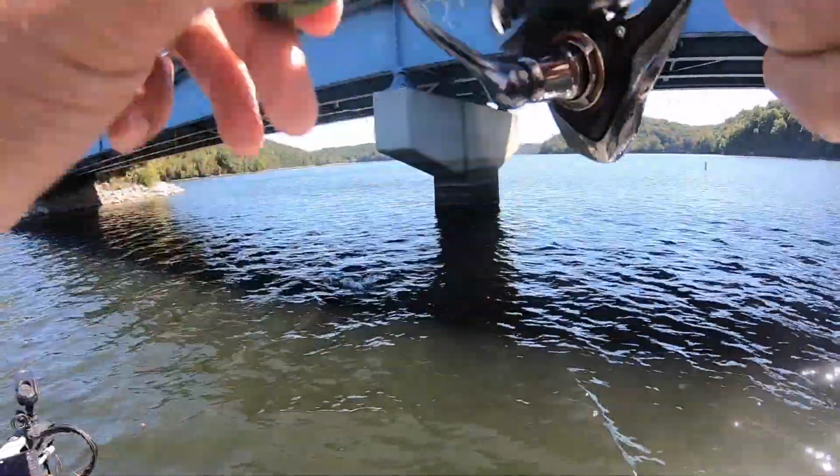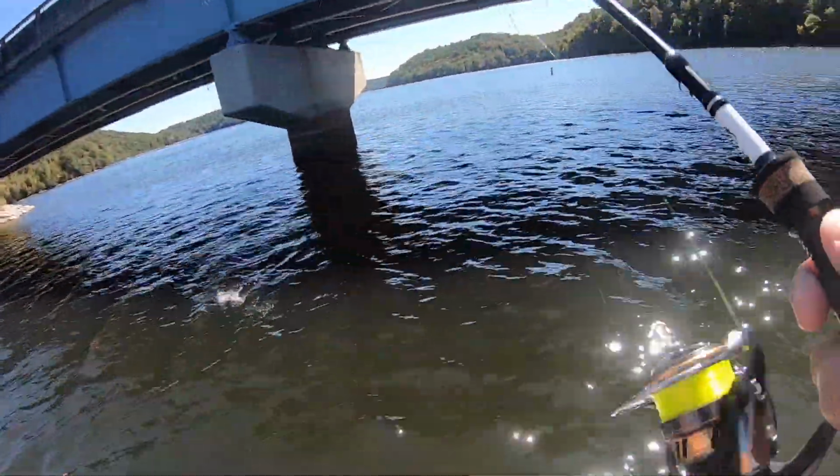There he goes. I had to get it right up against the back side of that column. Get him to bite.